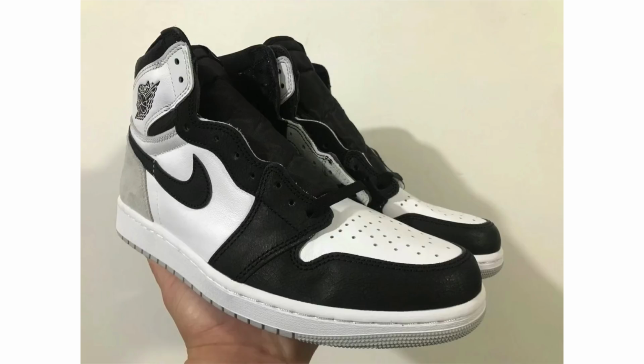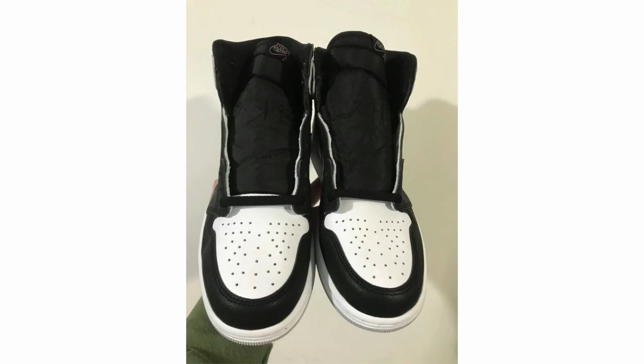Not that it really matters for most of these releases, because again, I wouldn't be surprised if each one of these had another release date change, or at the minimum half. I hope that's not the case. That's just speculation, of course. And the retail price is $170.